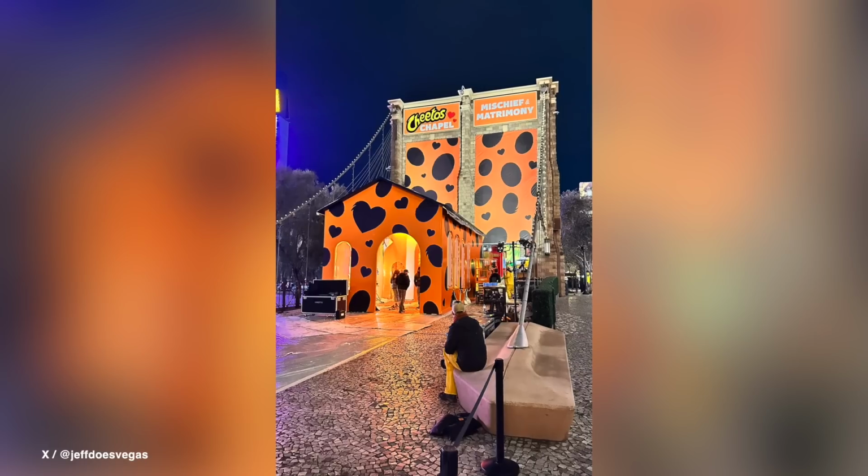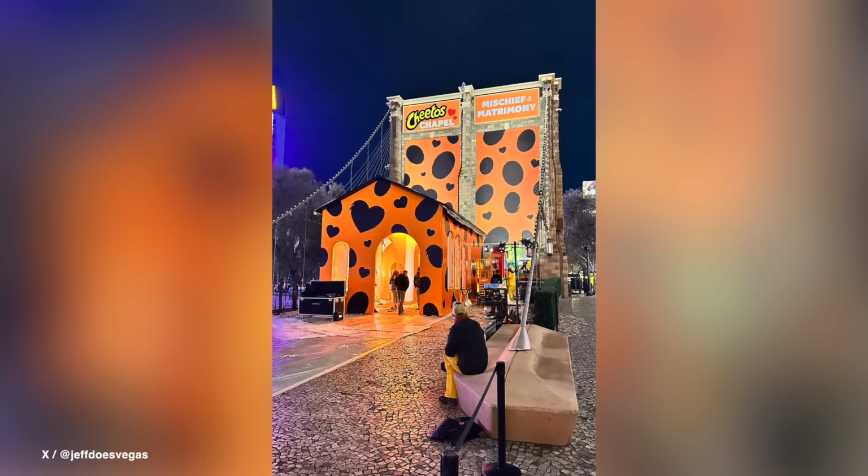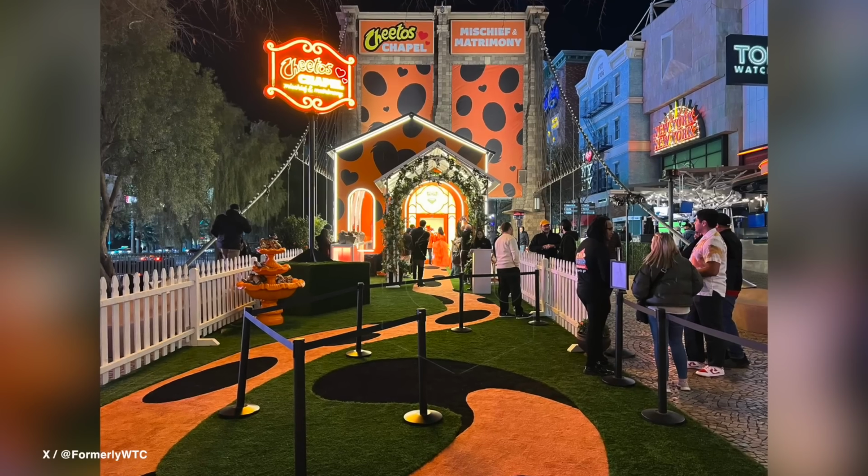MGM's doing any trick for a buck, man. I don't know what they're doing. Yeah, it looks a little nuts. The only good thing about it is it probably comes down a lot quicker than the chip does. It's probably a lot easier to accomplish, but it is something. I don't know how you would describe that to somebody. It is a bridge turned into a giant Cheeto. I mean, it's Las Vegas, I guess, these days. It just doesn't look good.